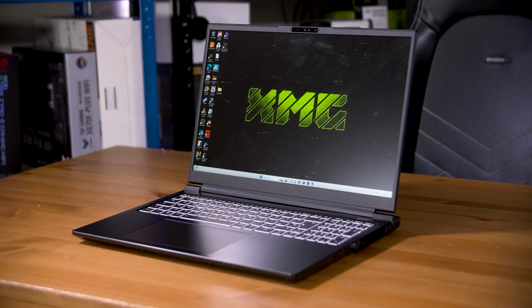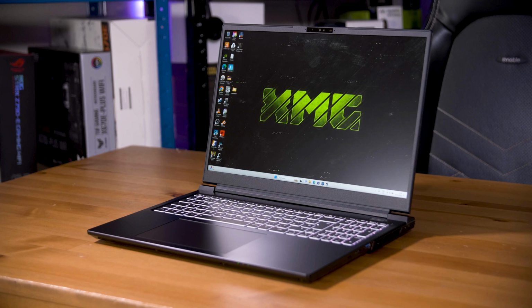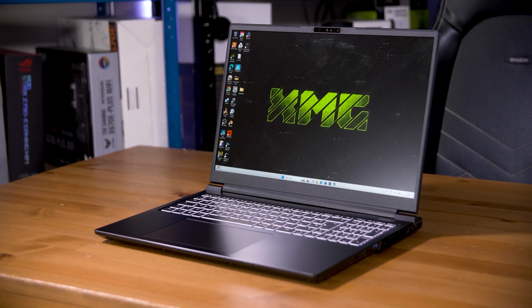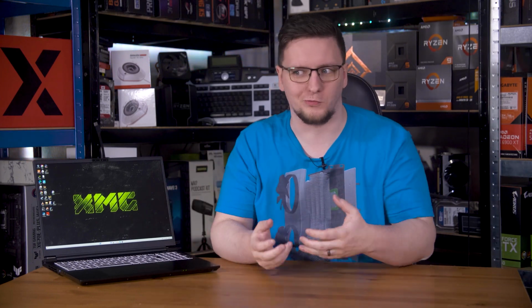This is the XMG Pro 16 Studio, a machine marketed as a content creation laptop. But for the life of me, I can't work out how this is any different than a normal gaming laptop. Let me show you around it and maybe we can work this out together. I'll start with the specs.